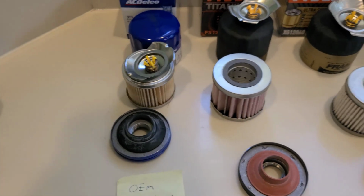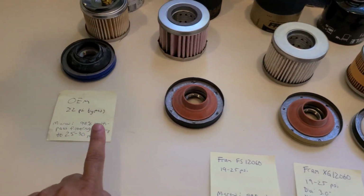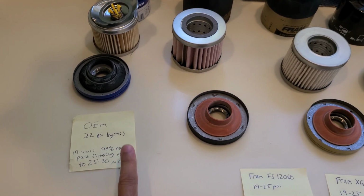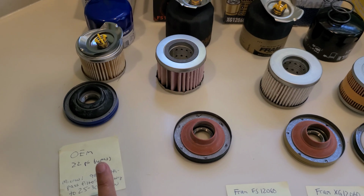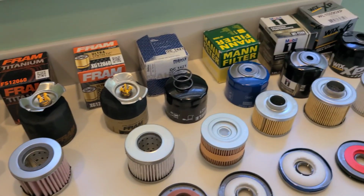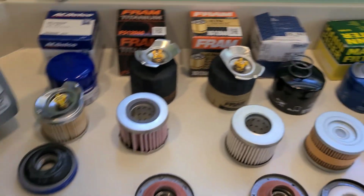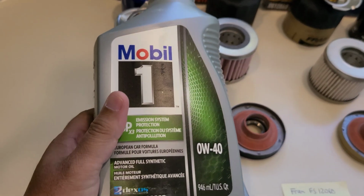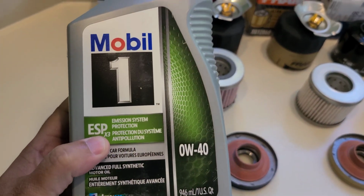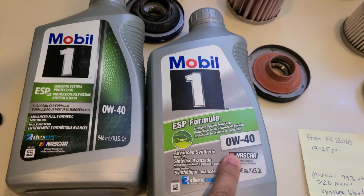Well, the reason they can get away with saying that is because, just like with all of these filters, their own efficiency rating is their own efficiency rating. It's based on the tests that they run, and it's completely self-reported. It is not certified like a motor oil. Okay, so let's pull out two motor oils here. These are two different motor oils that you can put in a C7 or C8 Corvette, right? The ESP X3 and the ESP formula from Mobil 1.